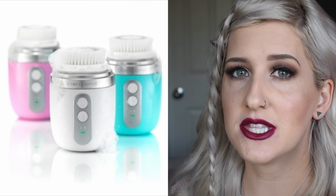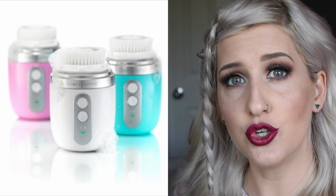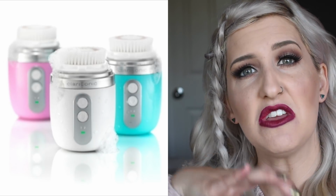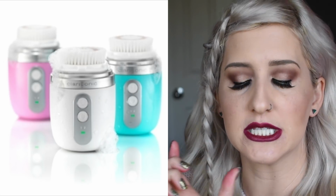The next one we have is the Mia Fit. Now this is their new travel one. Many years ago, the Mias and the Mia 2s were the only travel ones, but they made it even smaller and they're so cute. As you can see, there's these little bullet size ones. Same brush head, don't you worry.